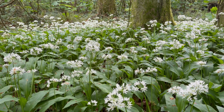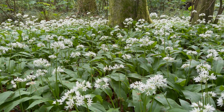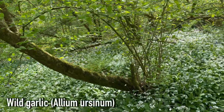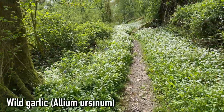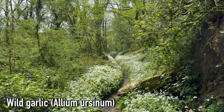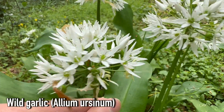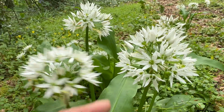In spring, the woodland floors are usually covered in bluebells or wild garlic, or maybe both. This here is wild garlic, and it's one of those plants that you'll often smell before you see. And when you walk through a patch of it, you get a lovely strong garlic smell. The flower heads burst open into these groups of around 25 flowers, which are white with 6 petals each.